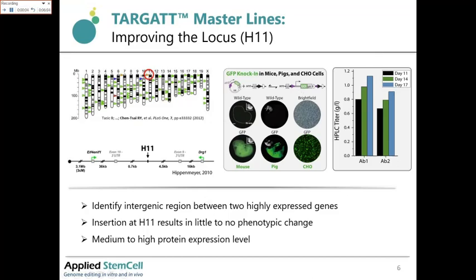And we have identified several genomic safe harbor loci to engineer various landing pads into the genome. The H11 locus is the locus we use as a benchmark. And this particular locus has been proven to be a safe harbor genomic locus with high gene expression in many different systems. For example, in the mouse, in pigs, in CHO cells, and also in human iPS cells and ES cells. And this just shows that in the CHO cells, we're able to see good expression at the H11 locus.